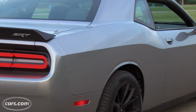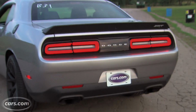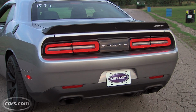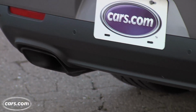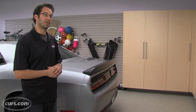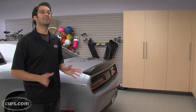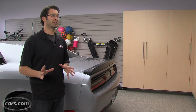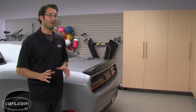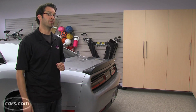Out back, you have beefed up rear end and axle components, and you have this exhaust, this wonderful, wonderful exhaust. It's 2 3/4 inch dual pipes with an active exhaust system. And let me tell you, it is an experience unlike anything else out there. If the makers of Godzilla are looking for something new to sample for a monster sound, they got to get a hold of one of these.